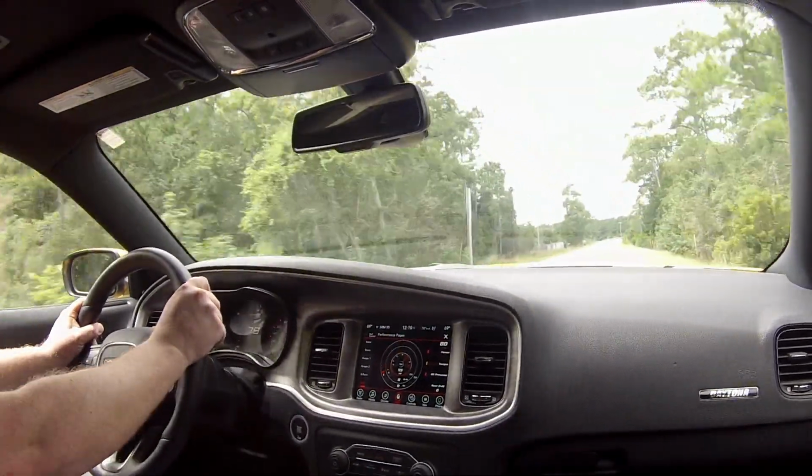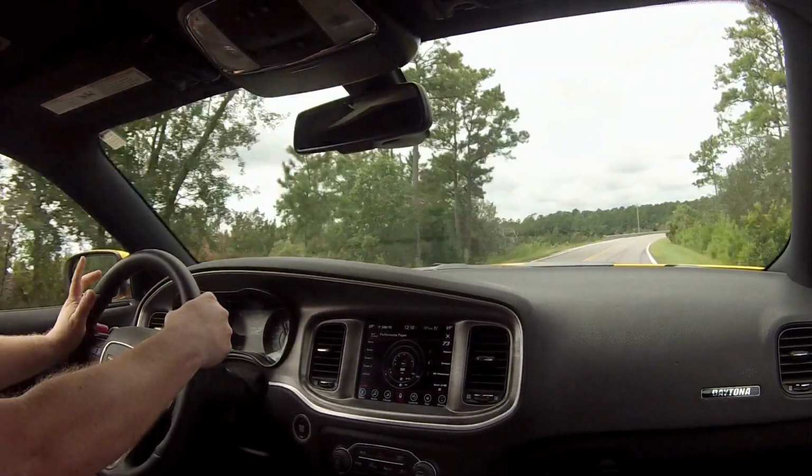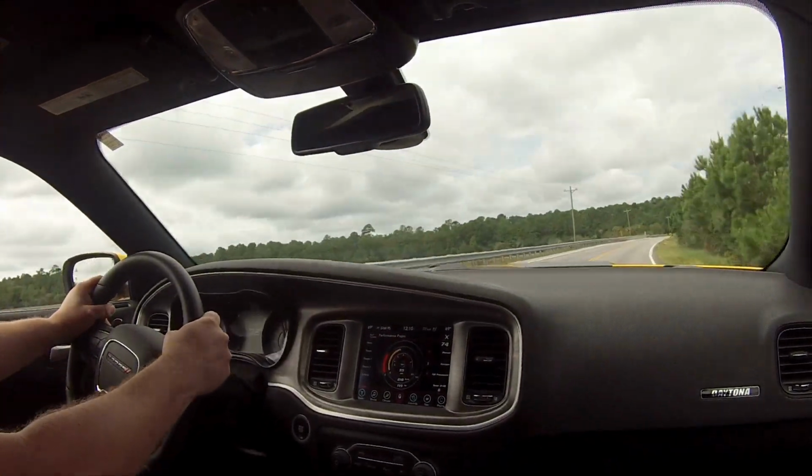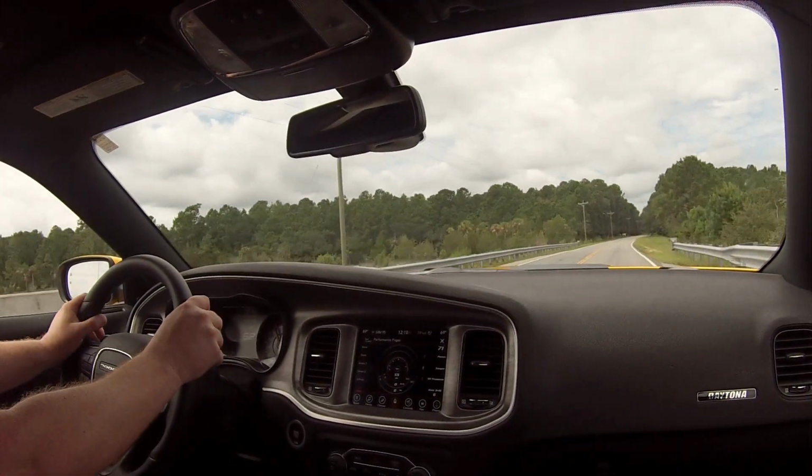And I can't imagine, if the Hellcat didn't exist, there'd be very few people who'd be saying, I want a quicker car than what this 485 horsepower can deliver, because it's just so flawless, so perfect. Let's do an example of that.